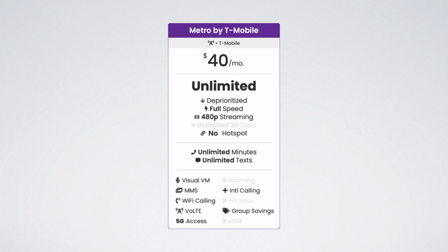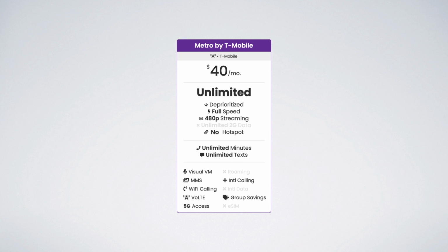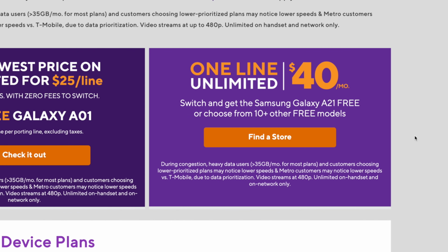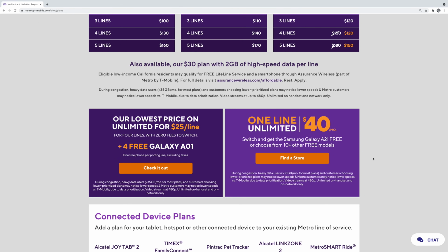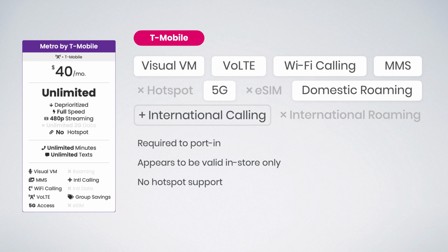The downsides to this plan are that it doesn't support mobile hotspot, video is capped at 480p, and it appears to only be available in store. It may also only be available in certain markets or regions, so your mileage may vary. If you are able to sign up for it though, Metro supports a lot of great features. You'll get voice over LTE, Wi-Fi calling, and visual voicemail. You will also have the option for international calling add-ons if you need them.